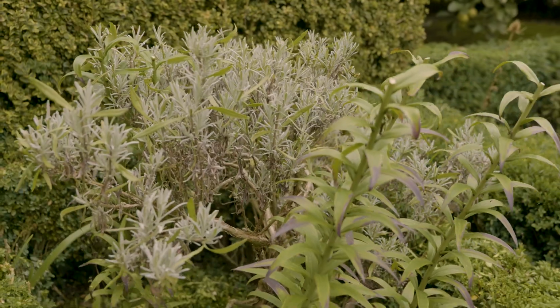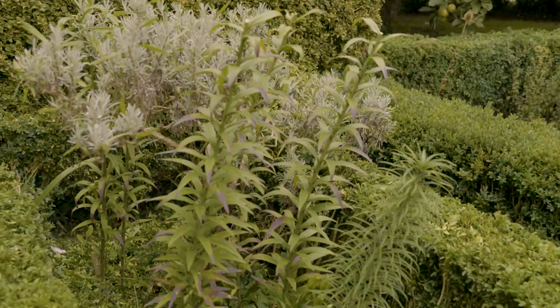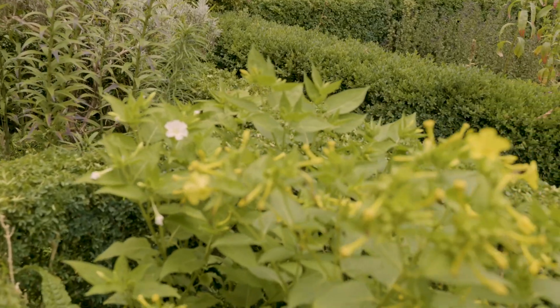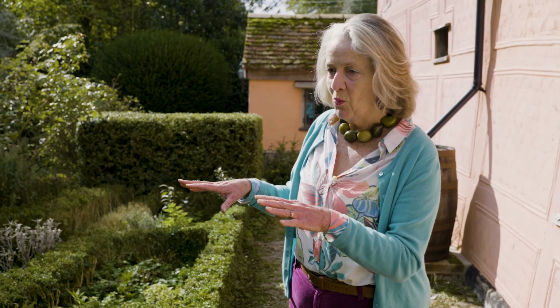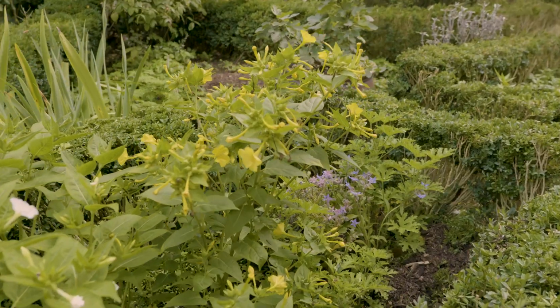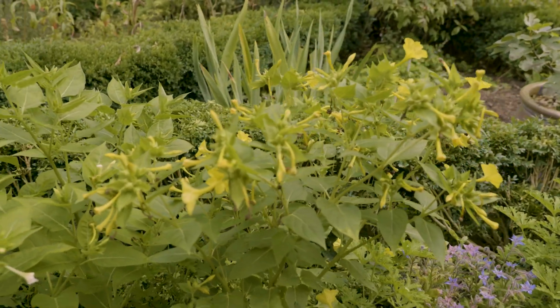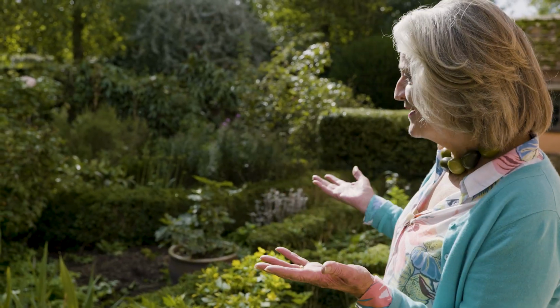So if we come through into the garden, you can see I've laid out a very informal knot garden, because the house itself dates back to the late 15th century. 1480, they have said. Very wild and woolly. We're looking here end of September, beginning of October, after an amazingly dry summer. But then we've had some rain, and look how everything has come back to life.